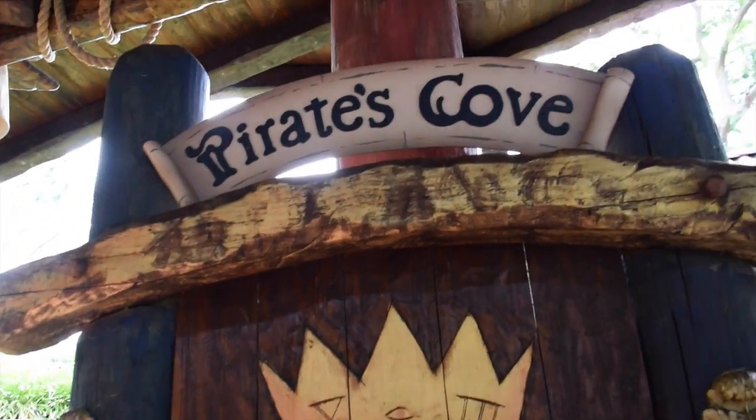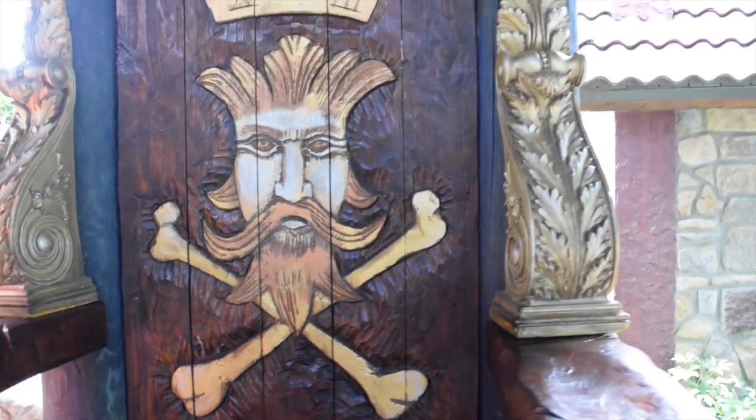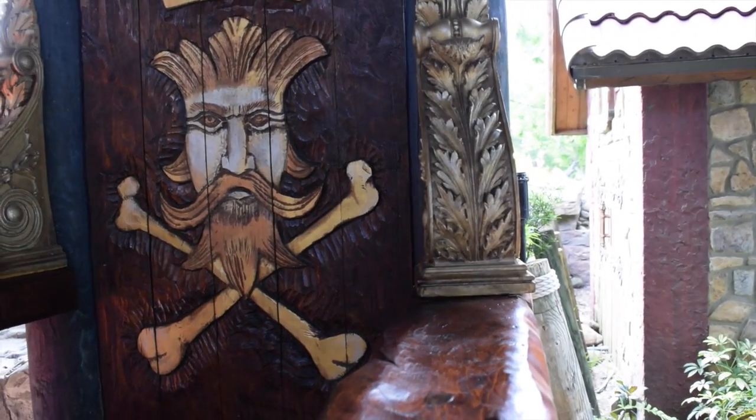Especially if you want to be a pirate, this is the place to come. I'm a huge pirate fan. Sometimes I go get my replica sword. I'll let the kid hold it. It's not sharp. Oh, yeah? Yeah, they think it's great.